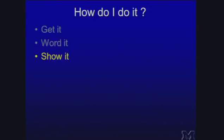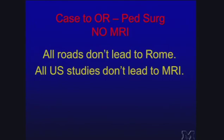Showing it, basically getting good pictures. This is a case I'm going to show you now, and kind of the message is just like maybe all roads don't lead to Rome, all ultrasound studies don't lead to MR. Many of you have probably heard the thing, well, we're just going to get an MR anyhow, or the ultrasound is just the prelude to MR. Let's get the real study, the MRI.